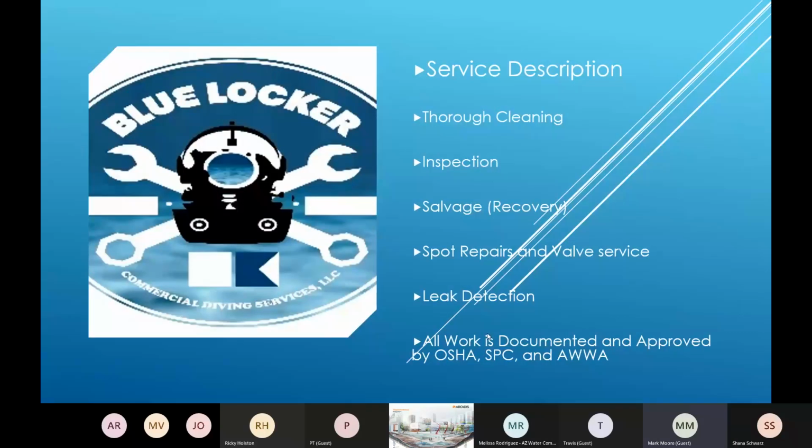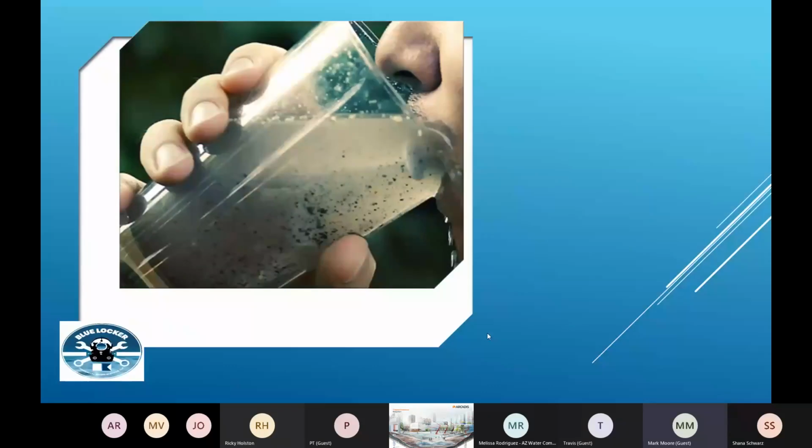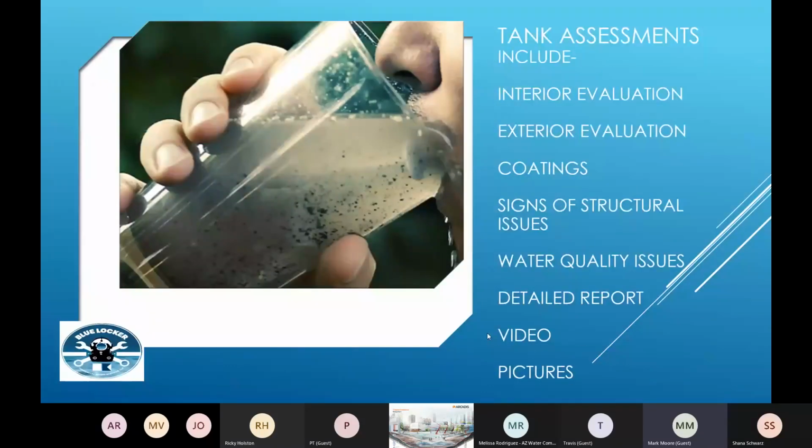So service descriptions: we do thorough cleaning, inspection, salvage, spot repairs, valve services, and leak detection. All work is documented and approved by OSHA, SPC, and AWWA. So, into the presentation now.